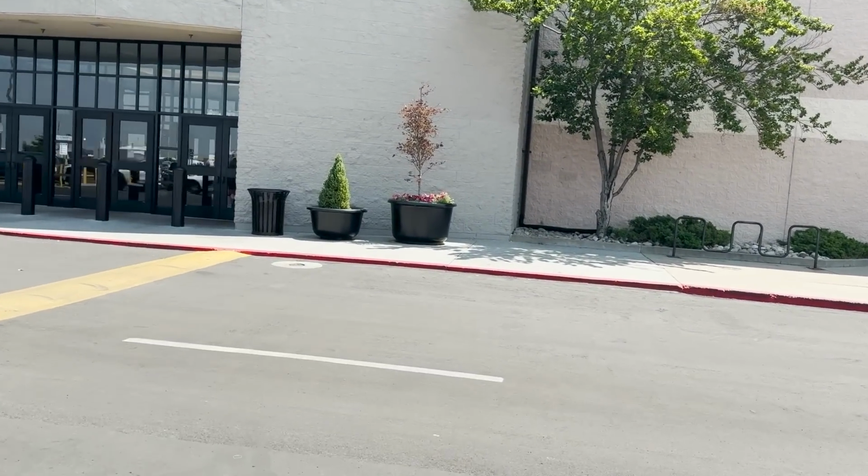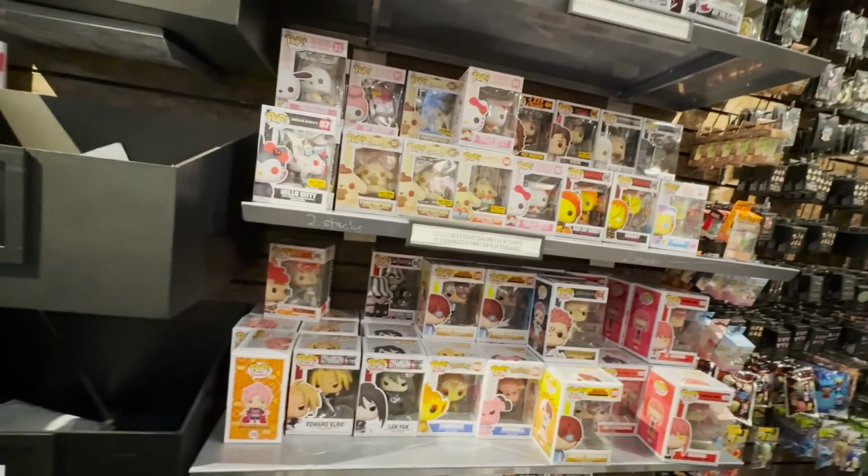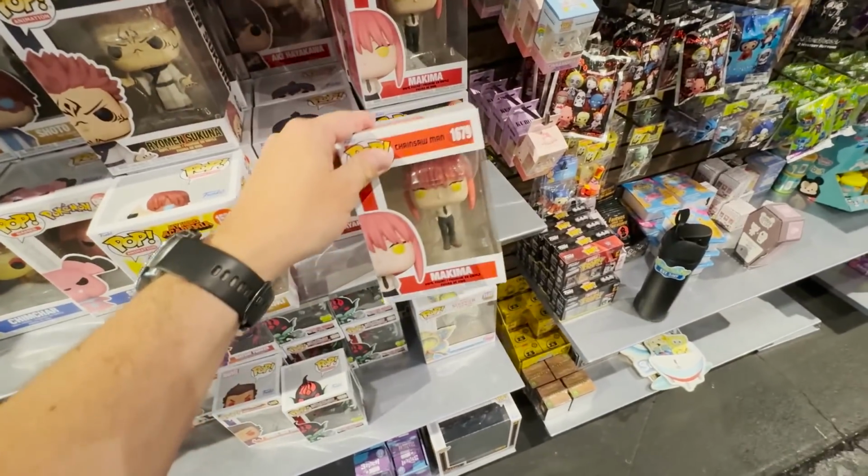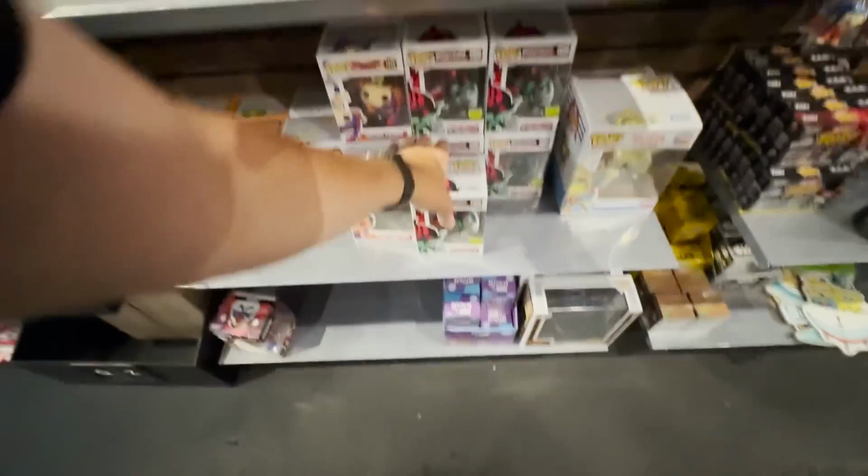Okay, I made my way over to the mall, guys, just about to go see the movie, but we're gonna stop by Hot Topic first. Inside of Hot Topic, they had a couple of new things that I want to show off to you guys. Mainly more Chainsaw Man pops. If you guys are looking for those, they're definitely fun.